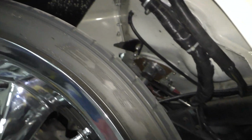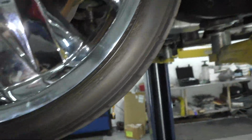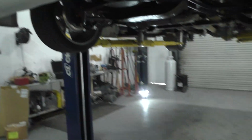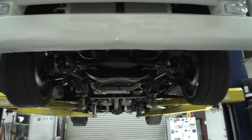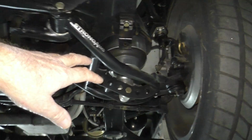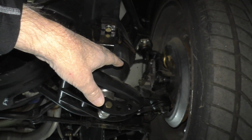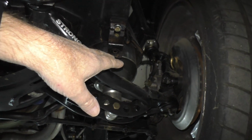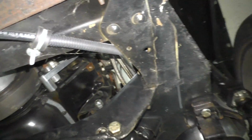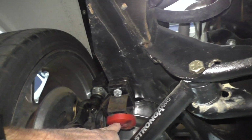For a DOT stamp here. Anyway, we'll get to the underside. The underside is a modified factory chassis, front and rear. It's got strong arm tubular control arms on it with, I believe that's Air Ride Technologies. Front disc brakes on it, GM style. It has power steering. They put bump stops here. Disc brakes, again, strong arm.